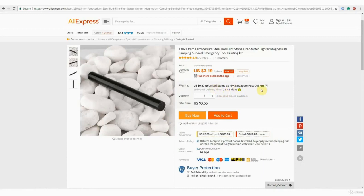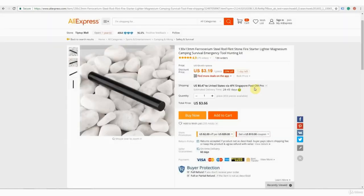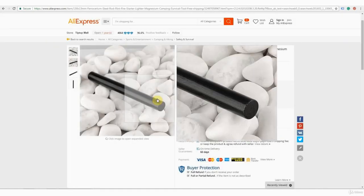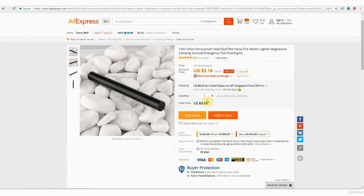If you want to change your shipping country, just simply click right here, ship my order to, and choose your country from the drop down box. So for one item here, we're going to be paying $3.66. Let's see what happens if we add more.